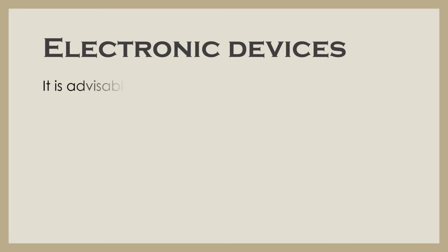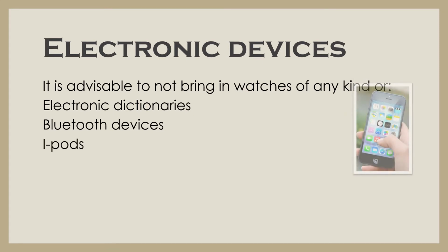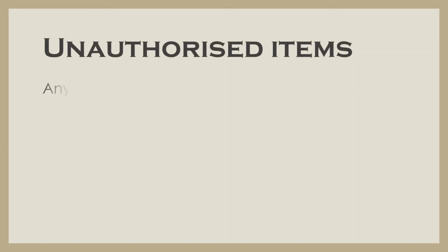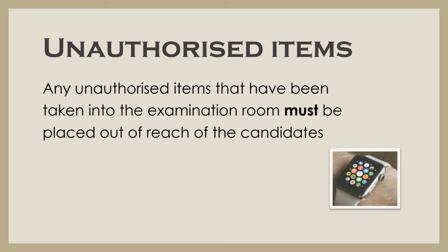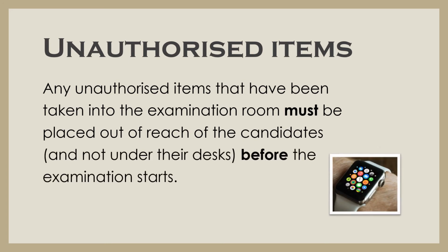Electronic devices. It's advisable to not bring in watches of any kind or electronic dictionaries, Bluetooth devices, iPods, mobile phones, MP3 players or any device capable of storing data into the exam room. Now unauthorised items, if they do come in, then you must make sure they are placed out of the reach of the candidates and not under their desks before the examination starts.